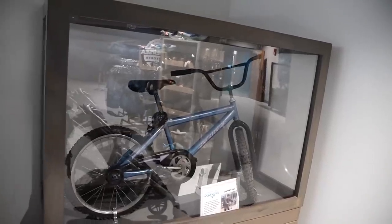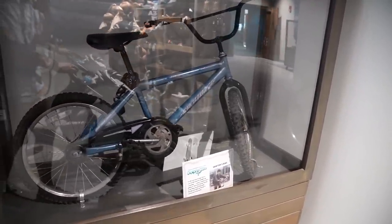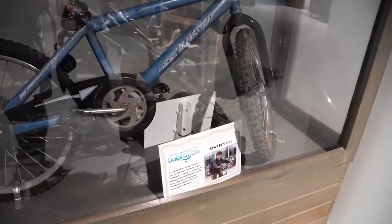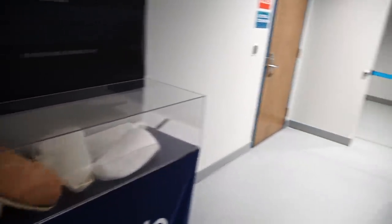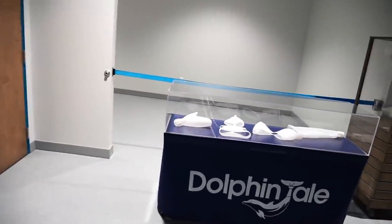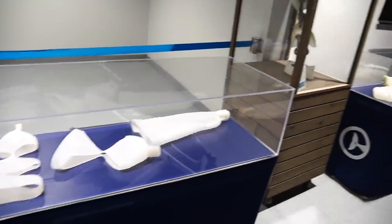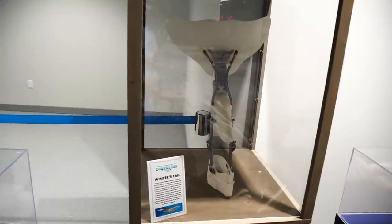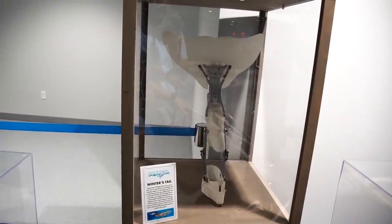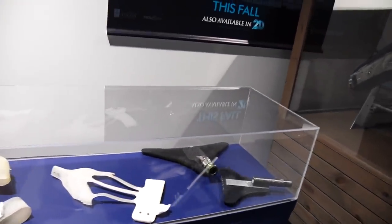Up here, they also have some props from Dolphin Tale, the movie, because some of that was filmed here. And it was all about Winter. So this is Sawyer's bike. And then they have different things that they use to try to figure out the prototype of Winter's tail. The prototype of Winter's tail was worn around 2010. Oh look, they got carbon fiber tails and stuff like that.